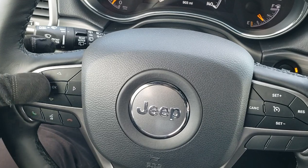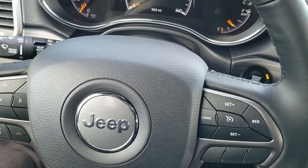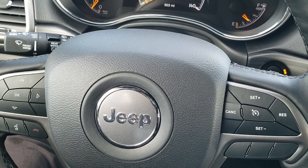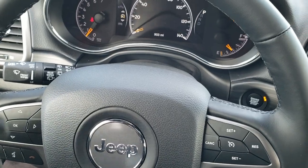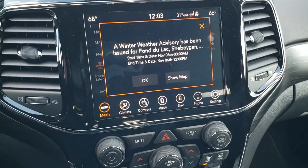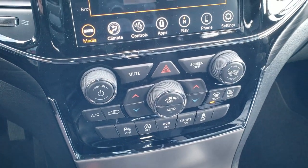You get really used to how a steering wheel works, and then if you switch different vehicles, it's nice that they're all pretty uniform, and especially with new model years, keeping it the same is a nice feature too. You'll notice the gloss black around the radio and around the climate control buttons there.